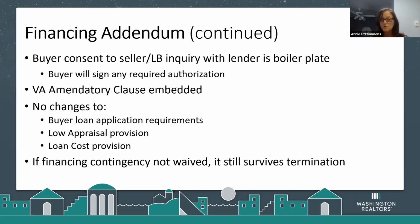Listing brokers, you better be doing that. You're not doing your job on behalf of your seller if you're not staying in touch with buyer's lender to know the status of buyer's loan.